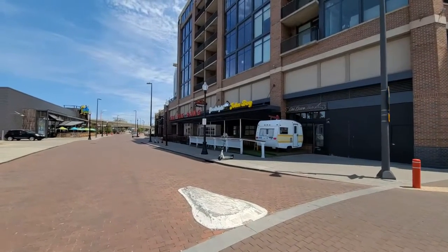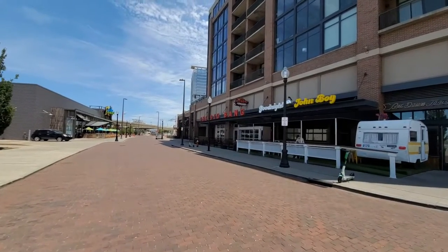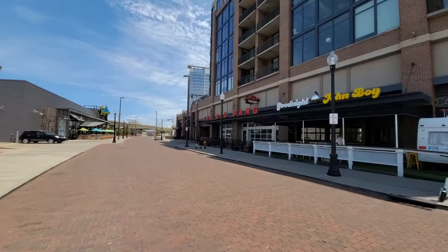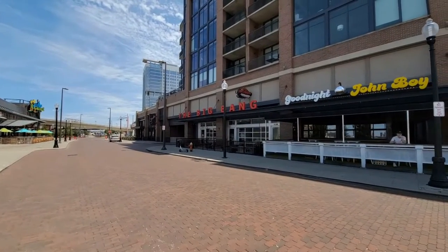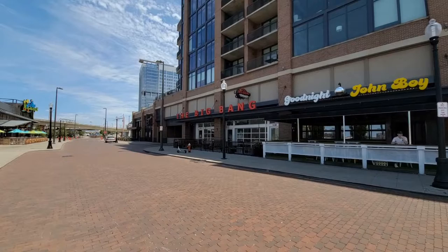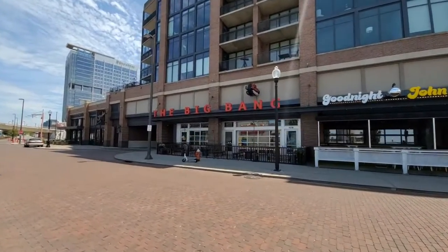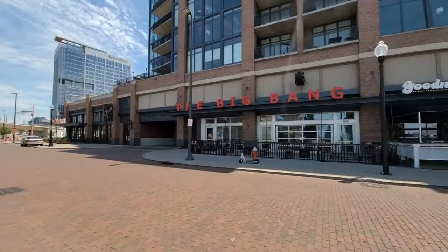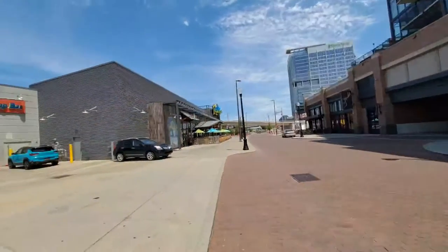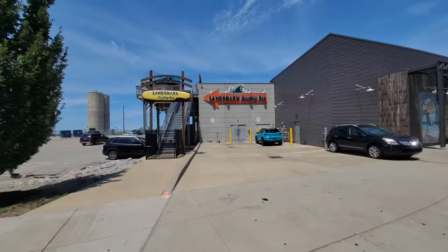Good night, John Boy. And there's the place I've been to before. It's called the Big Bang Dueling Pianos, which is fun and vibrant in the evening with music going on. On the left side here is a Land Shark rooftop bar.